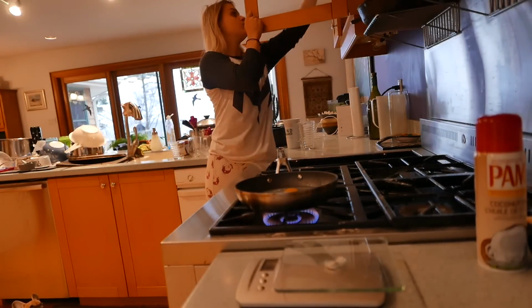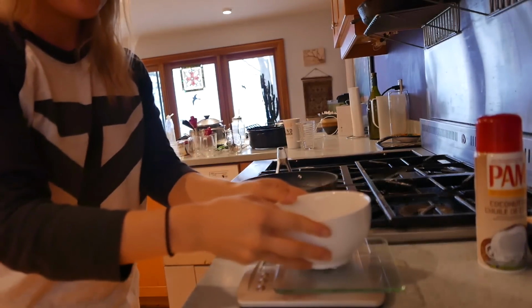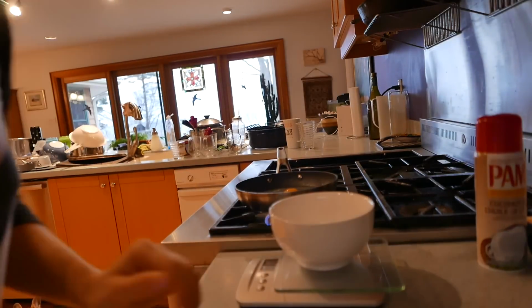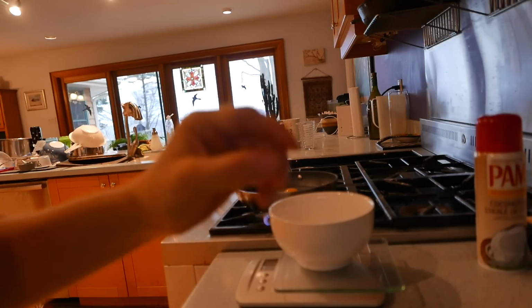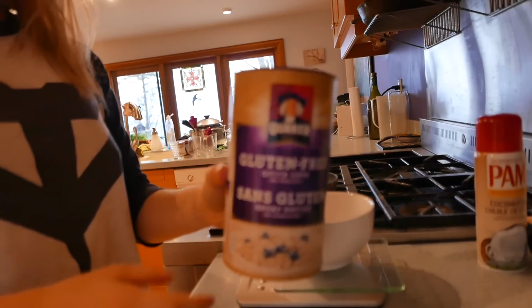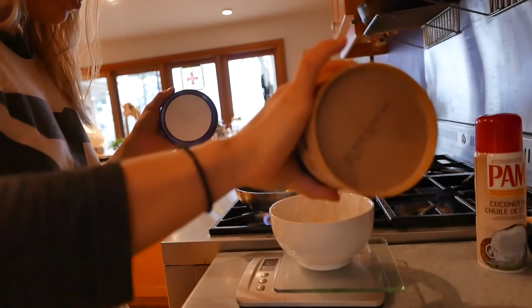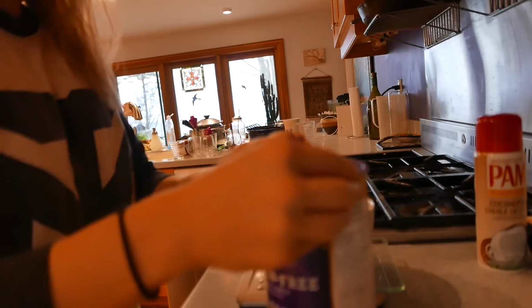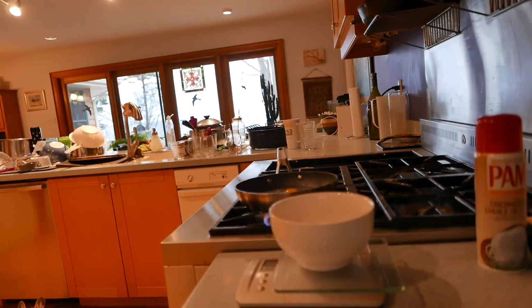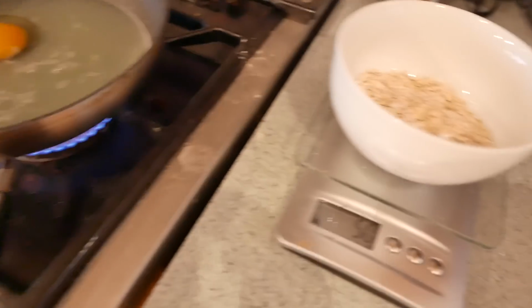So I will get my oatmeal now. Right now I've been using Quaker Minute oatmeal, but I do use the gluten-free. I'm not sure if there's a huge difference since most oatmeal is gluten-free, but it says it's completely gluten-free, and I do like this one. I find it doesn't cause any bloating or anything. And I'll do 50 grams of that. As you can see, I'm just measuring out the 50 grams. Yep, so good old 50 grams, if you guys can see that.